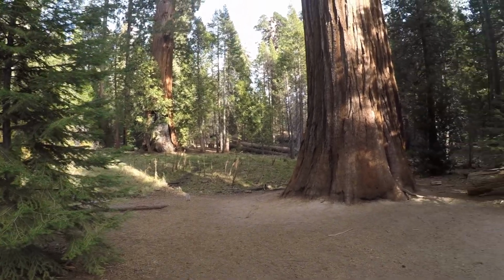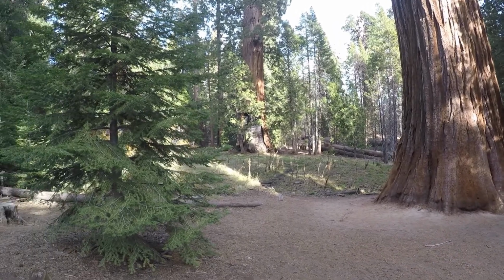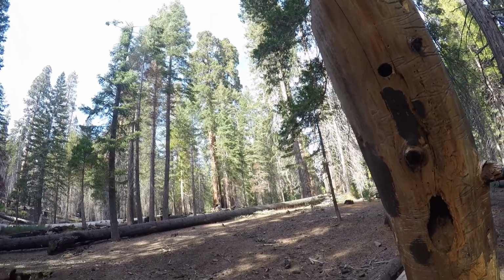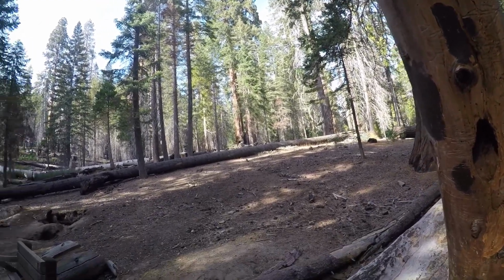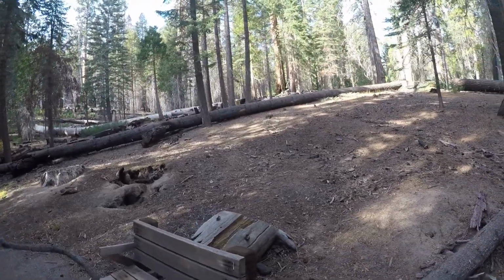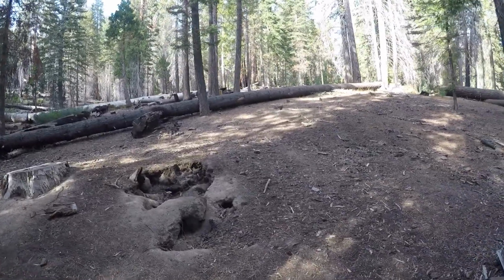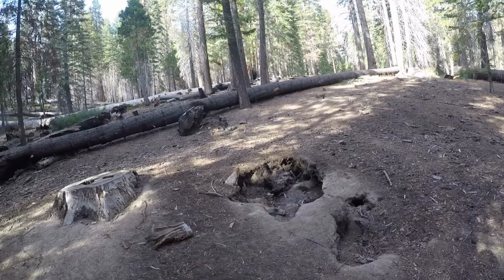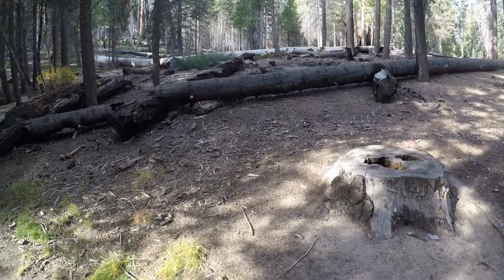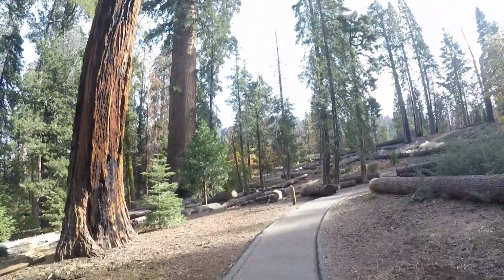Base down there. This is back to the twin trees. There's a lot of dead trees here that could have been put to use if it were not for the people that don't want us to do any logging in the National Forest. So, you see these beautiful logs just lay here and burn.